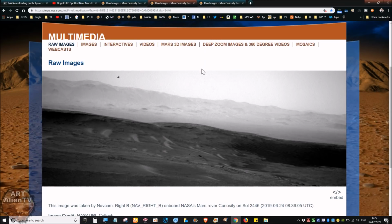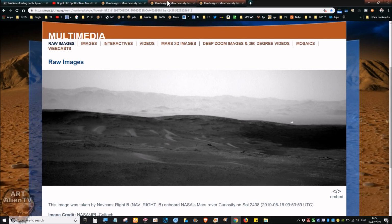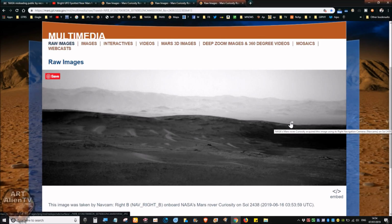Now, what I found very interesting about this is that it's very close to this one, which I published recently, a couple of weeks ago. This was taken just slightly further along the same ridge. Let me flick back to the previous image. Look at the sand dunes here, look at the ridge line, and I'll go back, and we have the same sand dunes and the same ridge line, slightly different angle, but basically the rover has barely moved since then, and it's the same spot, literally the same area, the same ridge line. This is a bit further up, this is a bit further over and lower down.